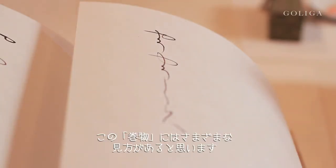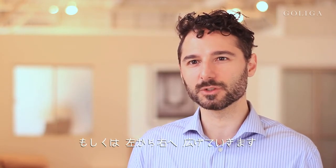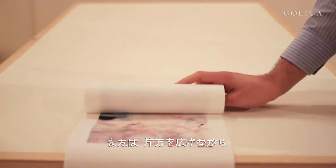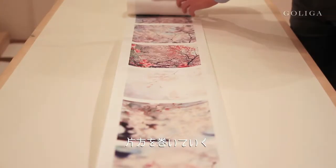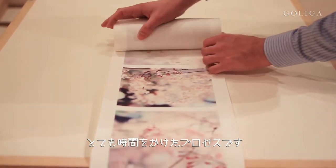There are different ways of viewing the scroll. It mostly is meant to be viewed from right to left, as opposed to left to right. And as is a tradition with scrolls, as you unfurl one end, you rewrap the other end. And it's quite a slow process, and that's also part of it as well.